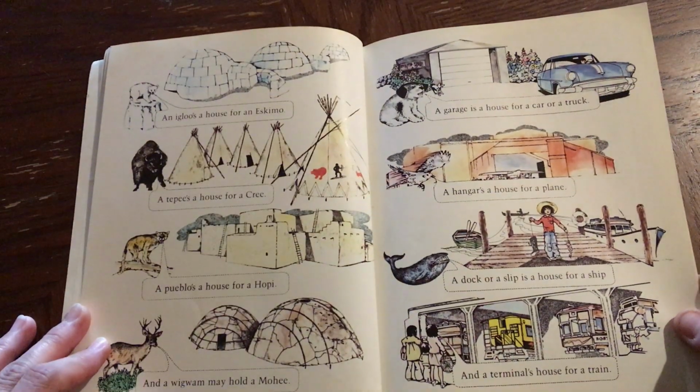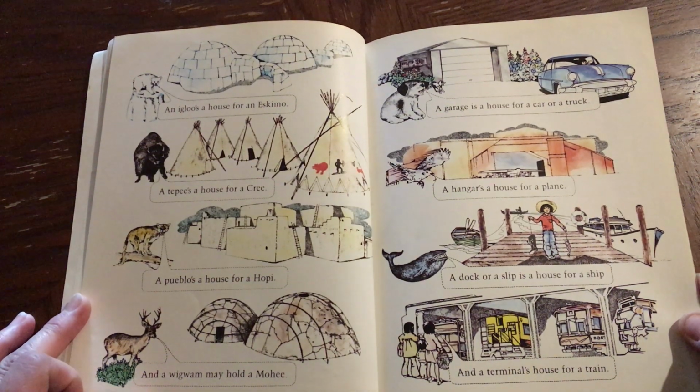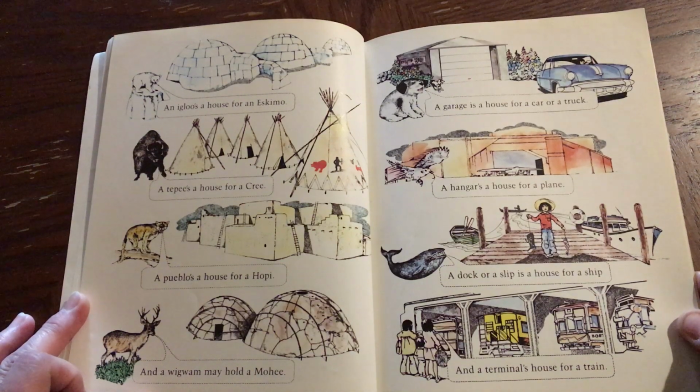An igloo, a house for an Eskimo. A teepee's a house for a Cree. A pueblo's a house for a Hopi. And a wigwam may hold a Mohi.